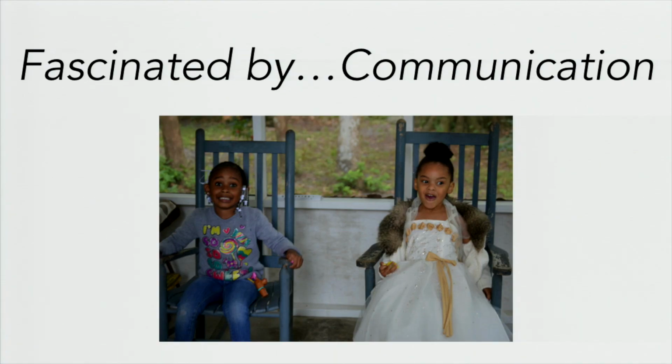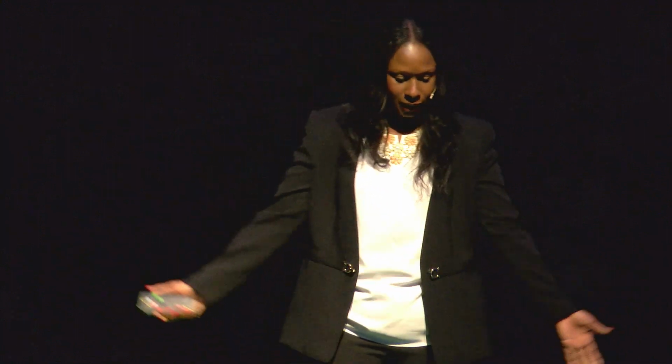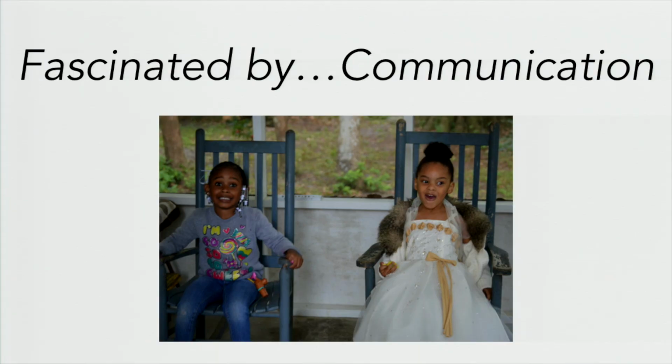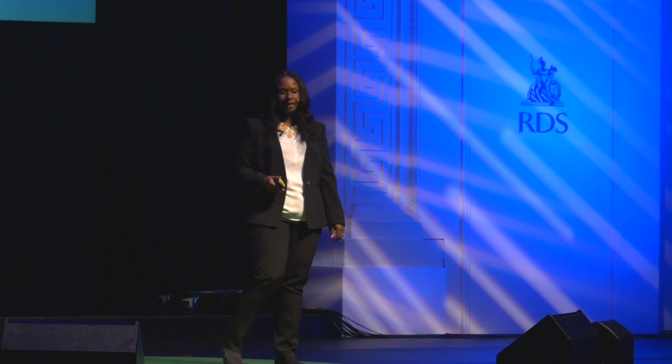I've always been fascinated, though, by communication and how we communicate with different people and different beings and different people from different backgrounds. You know, looking at these little girls here, what are they sharing? What are they communicating? What do they know that the rest of us don't? And I became a sensory scientist because I love to learn about people. I love to understand verbal communication, nonverbal communication. What are those different things that have a consumer expectation that they haven't exactly been able to articulate to us? Or they say they want one thing and actually they mean something else.